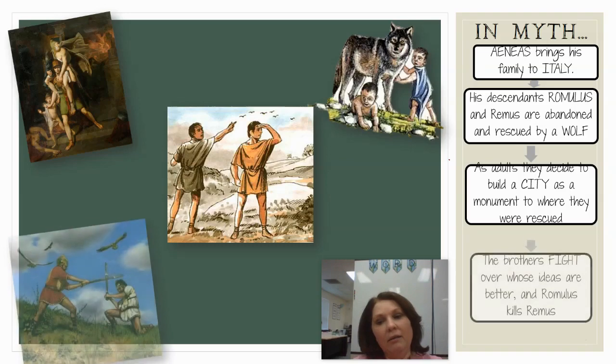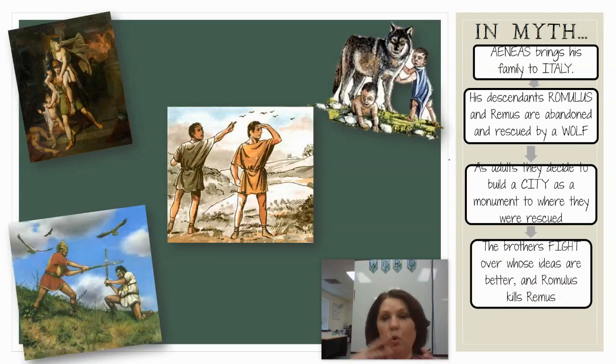But they're not getting along very well because one wants to put a city on one hill and another one wants to put the city on another hill. And where Rome is built is surrounded by 7 hills. And so they were fighting over which one was the best place to start the city and the best place to put it. So they begin to fight.